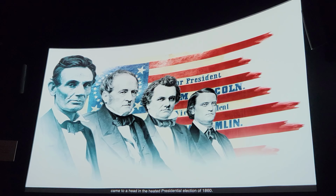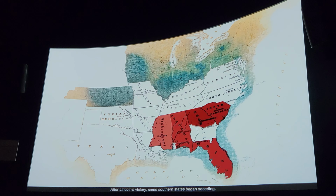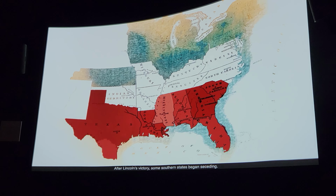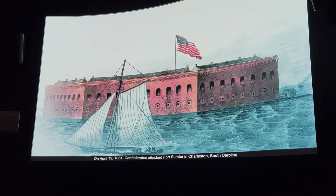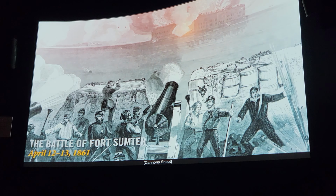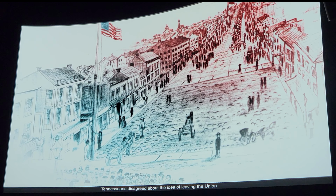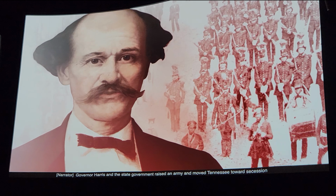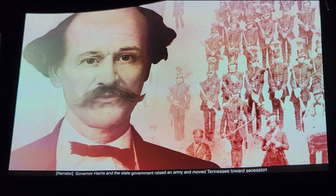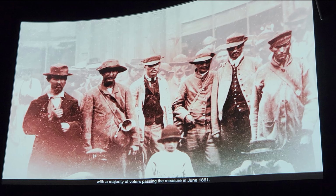Years of debate over slavery and its expansion came to a head in the heated presidential election of 1860. After Lincoln's victory, some southern states began seceding. On April 12, 1861, Confederates attacked Fort Sumter in Charleston, South Carolina. Three days later, President Lincoln called for 75,000 volunteers to suppress the rebellion. Tennesseans disagreed about the idea of leaving the Union. Governor Harris and the state government raised an army and moved Tennessee towards secession, with a majority of voters passing the measure in June 1861.